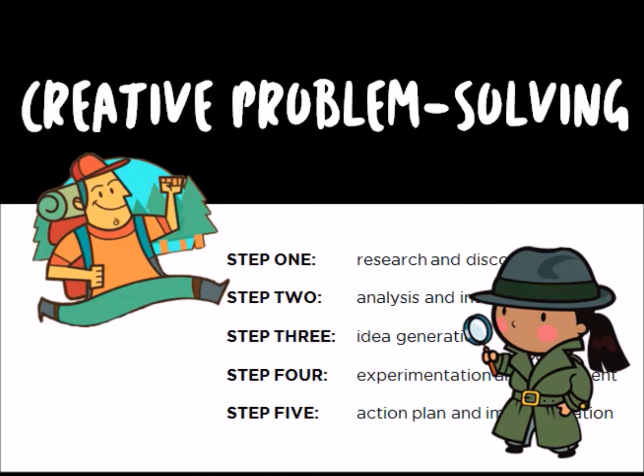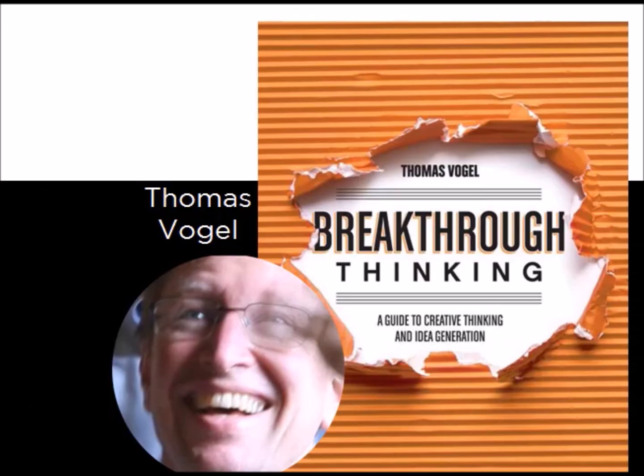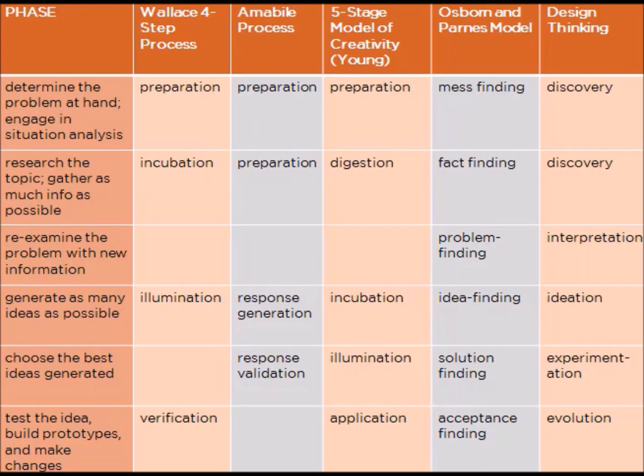Lumsdaine and Binks describe 2 problem-solving personality types, the explorer and the detective. Explorers tend to be more value-anchored and intuitive and rely on interpersonal and emotional information. Detectives tend to be more systematic and focus on identifiable details and evidence. We've also read some of Thomas Vogel's work this semester. In his book, Breakthrough Thinking, he describes 5 different creative problem-solving approaches.